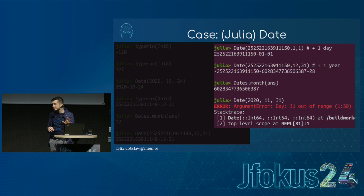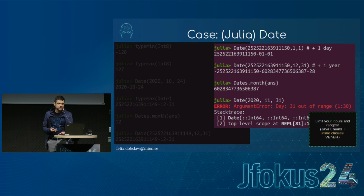an argument error. This seems somewhat inconsistent, right? We would like to have something more consistent. How could this potentially be solved? Well, by limiting input ranges, making sure that such a date can never be instantiated, because then you would receive an error response, and be consistent.